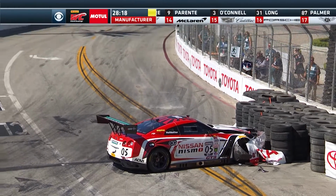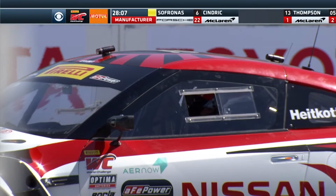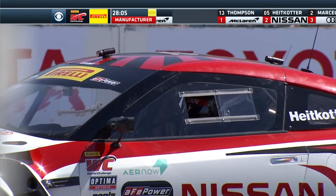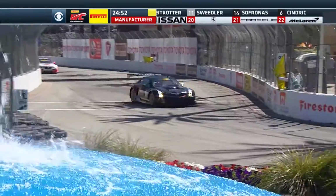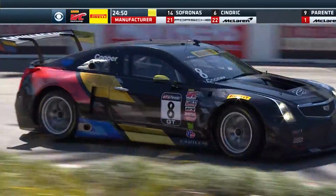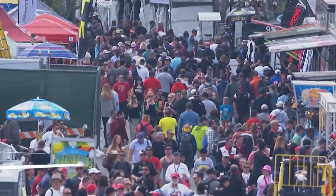We will go full course caution. Heitcutter, who has done a terrific job in that 05 car, graduate of the Nissan GT Academy. Unbelievable way to get into this sport. And didn't get to take a qualifying time with the 8 car, but Cooper, young gun, new in that car this season, showing you the talent.